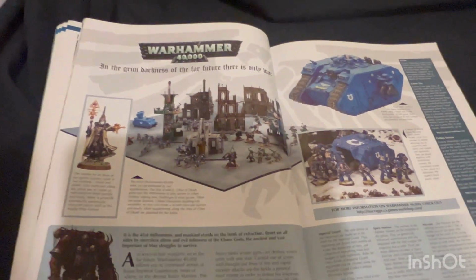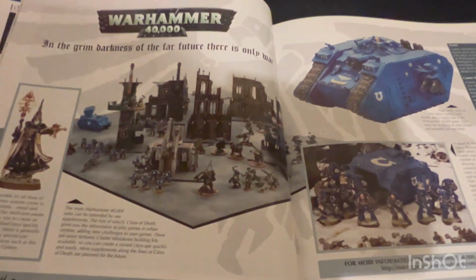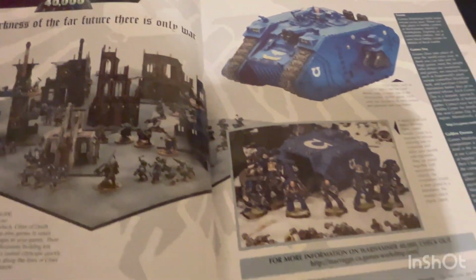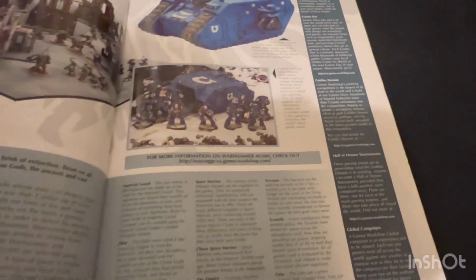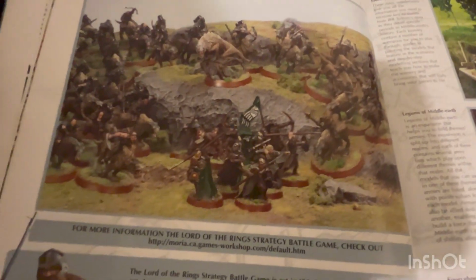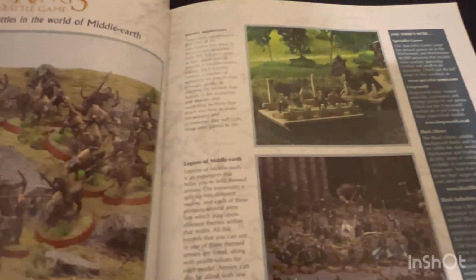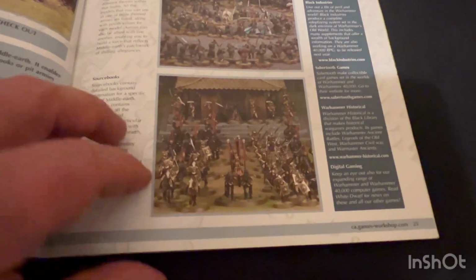Of course, Warhammer 40,000. Some cool battlefield terrain there. That's some of the old modular terrain from way back in the day. Classic Space Marines and some fantastic artwork there of a Chaos Warrior. Lots of cool stuff. And around it all, of course, Lord of the Rings. Alright, different battles and all that. Very cool. Journey supplements, Legions of Middle-earth, sourcebooks, all the cool stuff that you could get to get yourself a nice army going for Lord of the Rings.